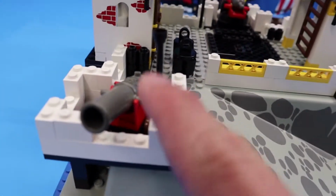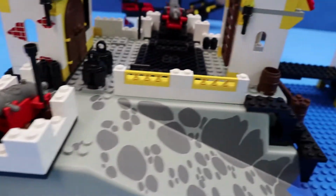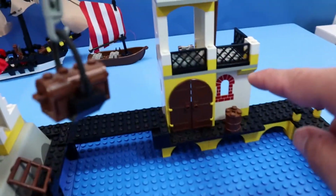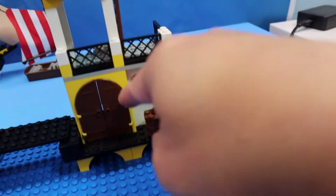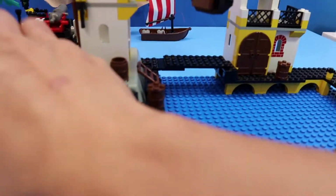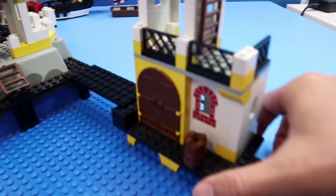You also have this one up here that's on wheels, so it can be moved anywhere else. But out here on the docks, you have one building with no flag, which kind of surprised me. But it's a 2-story and has 2 different ladders. Let me see if I can turn this around without breaking anything.